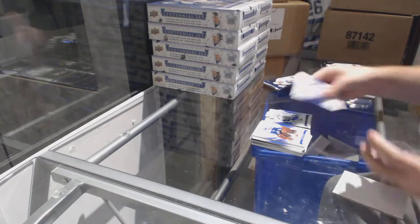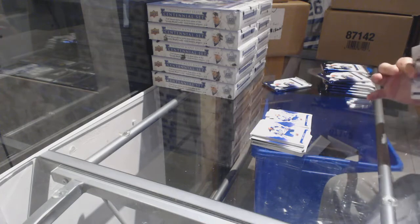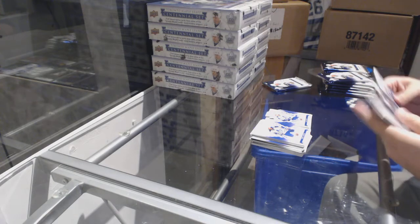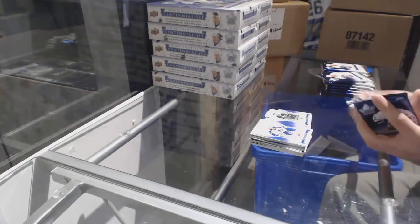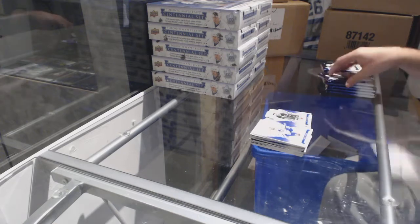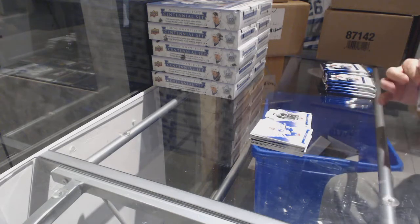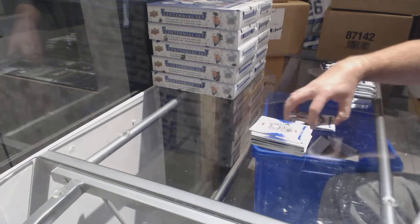Die cut of Dave Reid. Cut autograph of Lord Stanley. Yeah, that would be boss. Jim Morrison die cut. Gary Roberts die cut.